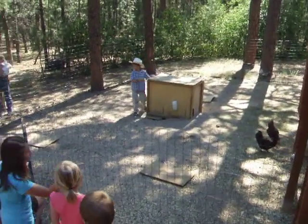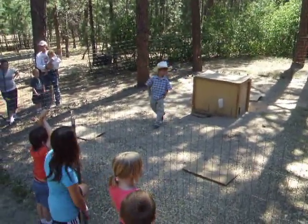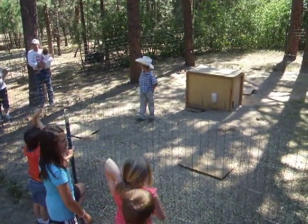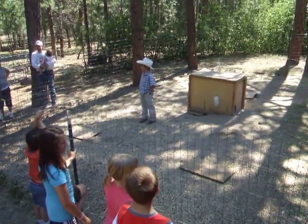Are the rabbits and the chickens natural friends? Yeah. They don't bother each other? Pretty much whatever we put in there. We put baby goats in there. We put the dog in there.